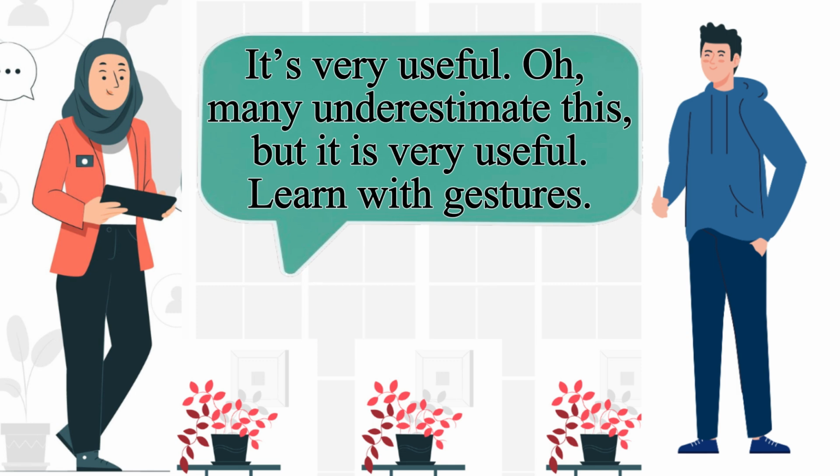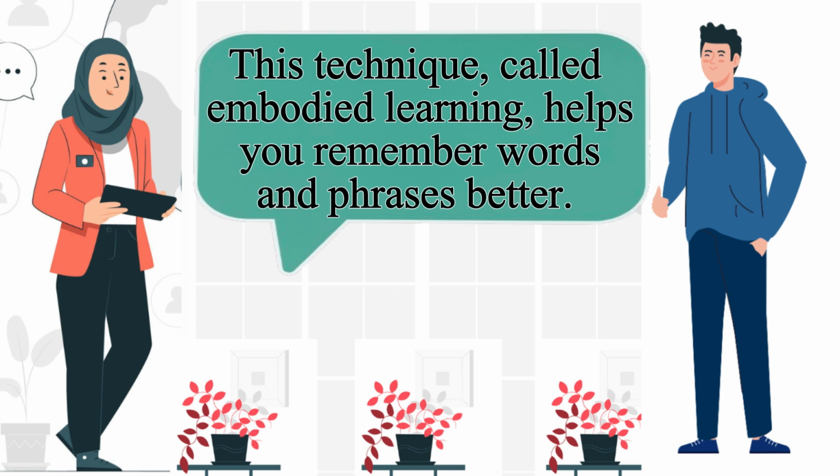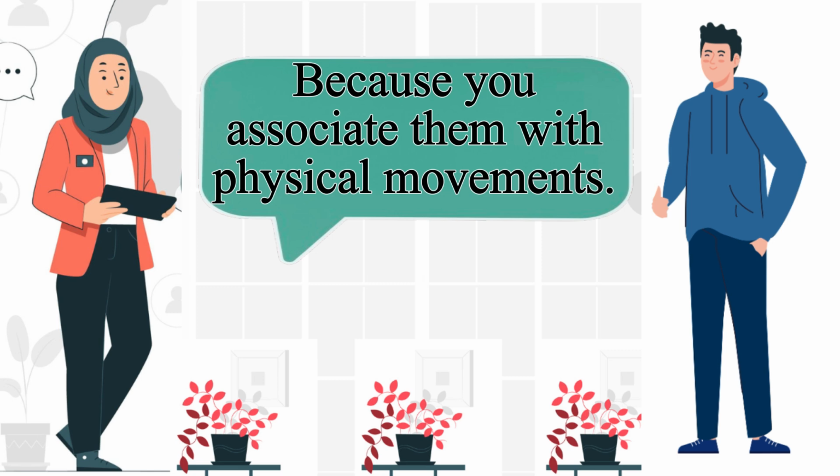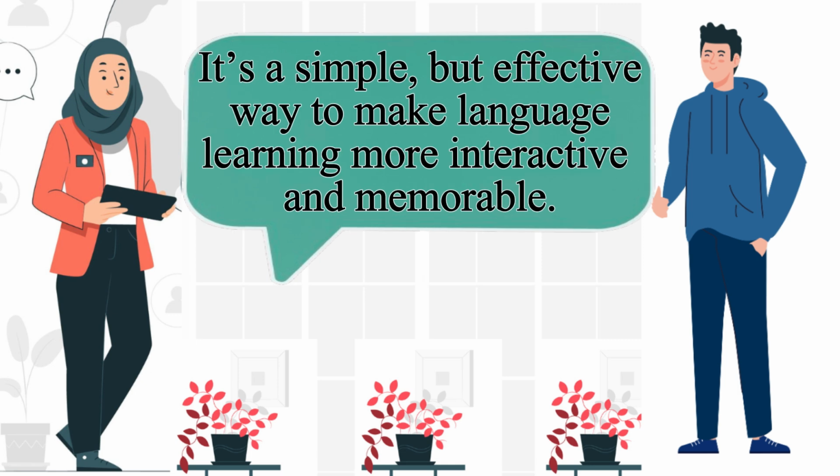Learn with gestures. While speaking, try to incorporate gestures that match what you're saying. This technique, called embodied learning, helps you remember words and phrases better because you associate them with physical movements. For example, when you say, "open the door," you can make a gesture of opening a door. It's a simple but effective way to make language learning more interactive and memorable.